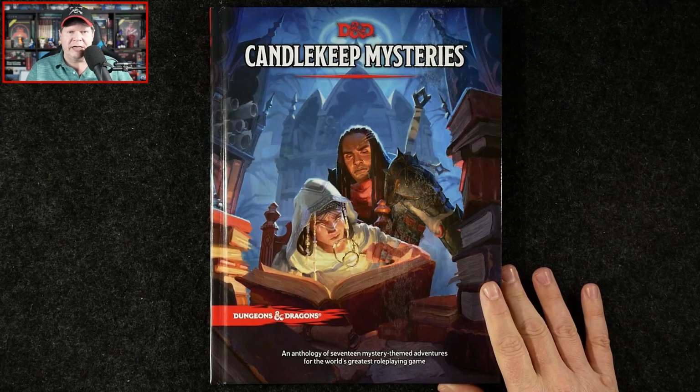Let's swing on over to the other camera, because I will share my final thoughts and give this a review score. All right. So I had pointed out that there had been discussion that Candlekeep Mysteries is kind of a throwback, an homage to magazines that were devoted to Dungeons and Dragons back in the day. A little bit Dragon, but mainly Dungeon Magazine.